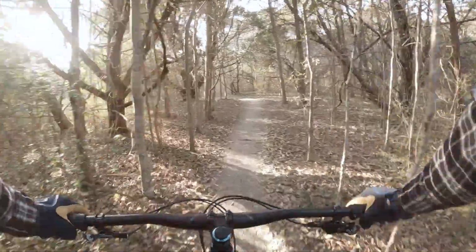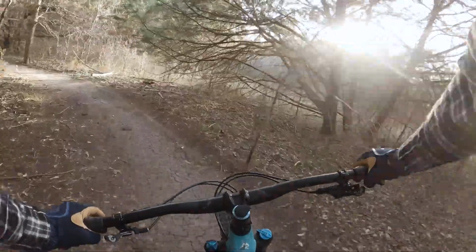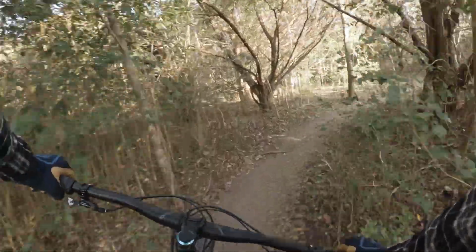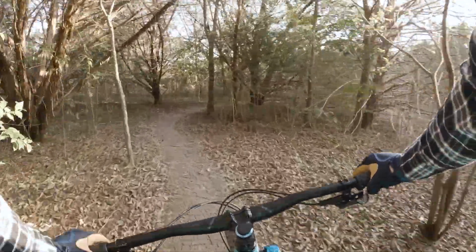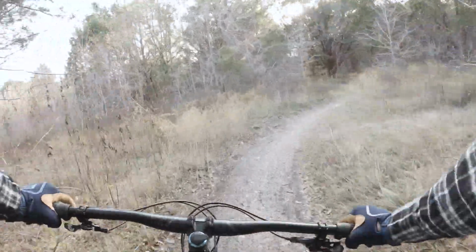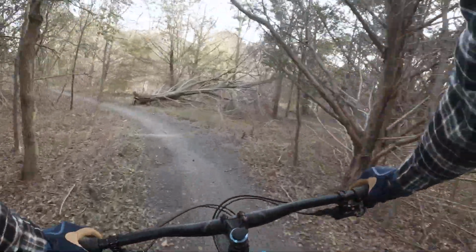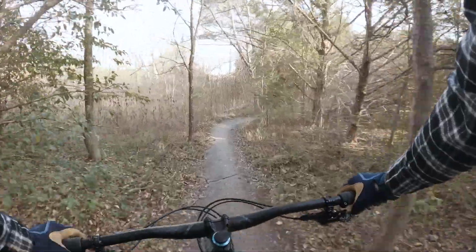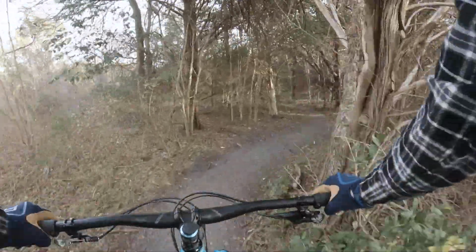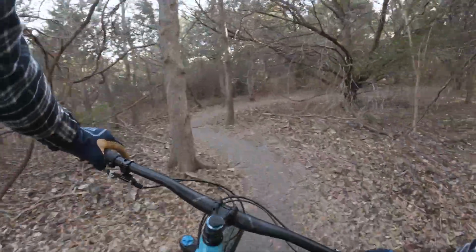I really like this section though. I mean, obviously it's nothing technical as you can see, but this is just fun single track. It's nice because we bring kids out here. Now the problem is, as you saw from that little section I had to ride through, there's some stuff you've got to be able to get through to make it over here. But if you can get younger kids over here, this is a great loop.